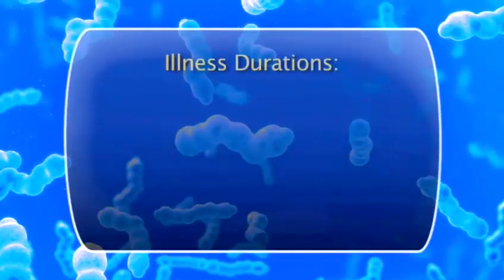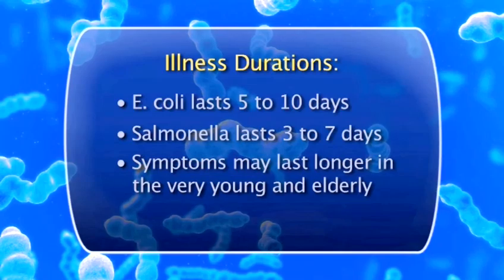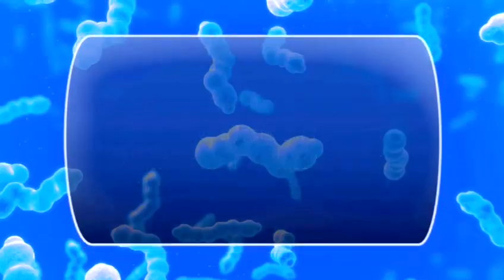The good news is that most people can overcome E. coli or Salmonella within 3 to 10 days. However, people with weakened immune systems, the very young and very old, should see a doctor.